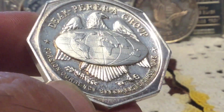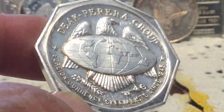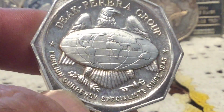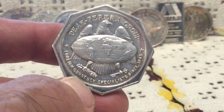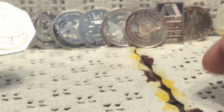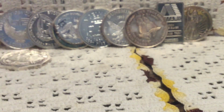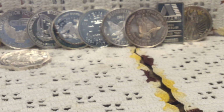Like you can kind of see it right there, along the edges where the relief is in where the fields are. So we believe it's a 74. So that one's vintage, right? 74 is, so it's 50 years, considered vintage. It should be, right? Okay, let's see this one.